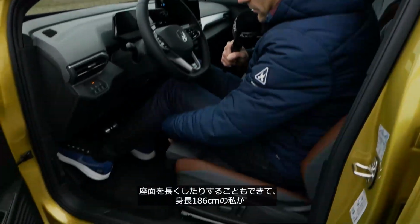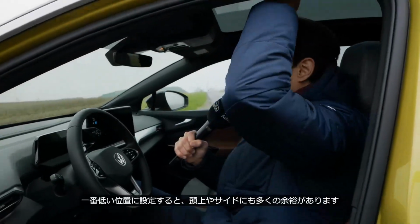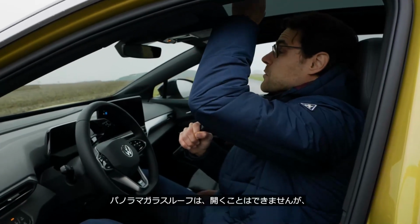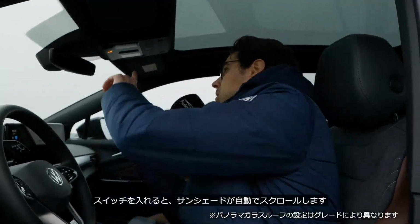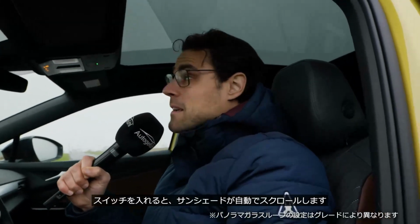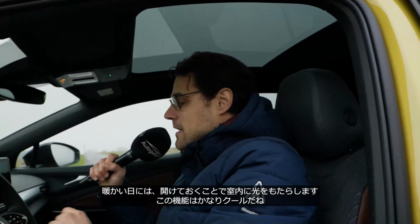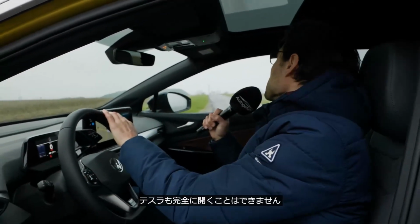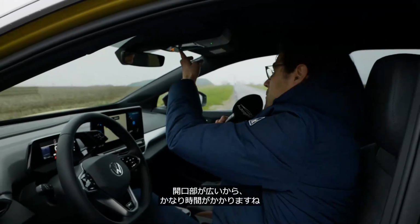You can also put the lower surface here, lower area a little bit longer. With 1.86 or 6.1, if I put it in the lowest position, still have a lot of headroom here to the side and even more than to this panoramic screen. It cannot be opened actually, but you can have this shade. So when I turn on the ignition, you can see there's a slider and then you can have a shade for very, very warm days. It brings a lot of light in here. That's actually quite cool. But again, as we know, for example, from the Teslas, you cannot open it completely. There's the shade then. It takes quite a while because it goes all the way over the car.